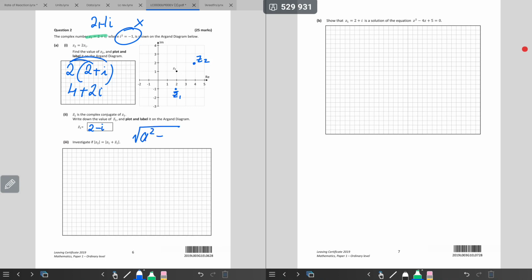Now to get your attempt marks, what would it be for Z2? 4 plus 2i. So it's your modulus: the square root of a squared plus b squared, the square root of real squared plus imaginary squared. You square them and add them. 4 squared plus 2 squared. Throw it in your calculator, square root of 20, which is 2 root 5. That was the left-hand side, the modulus is there too.